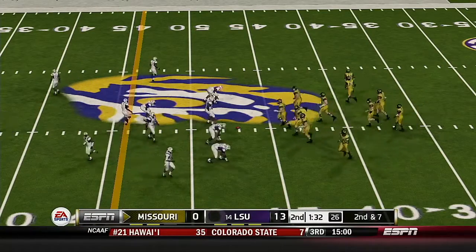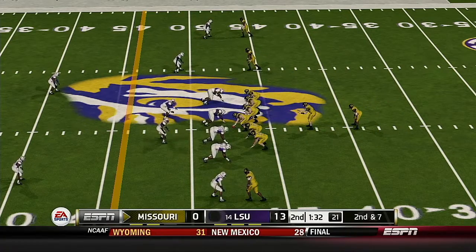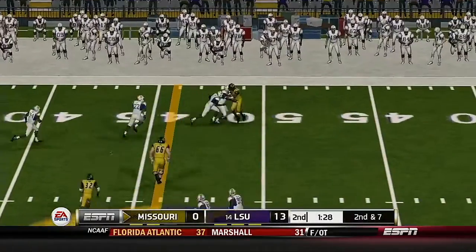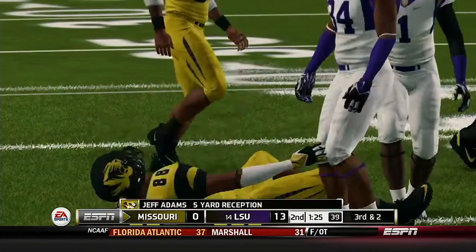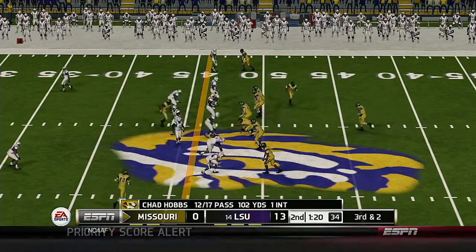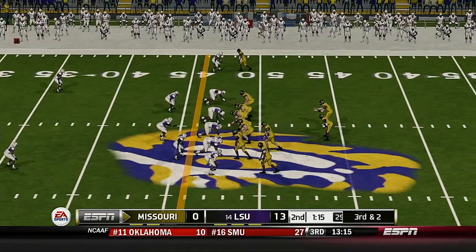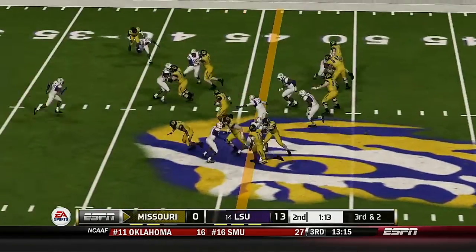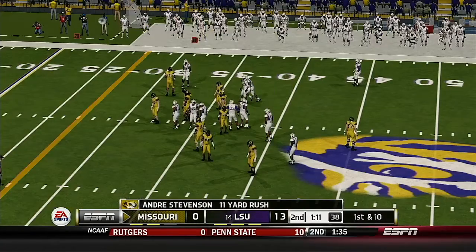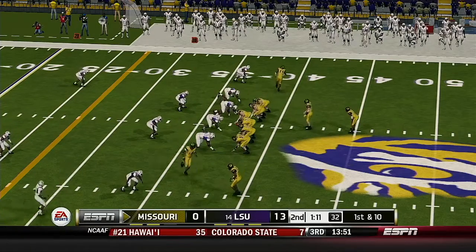From their own 47-yard line, it's second down. Fires out to his wideout, and he's leveled at the 48. That'll bring up 32. And this crowd is going absolutely crazy. He's at the 40. Makes it to the 37. That makes it first and 10. Mike 22.